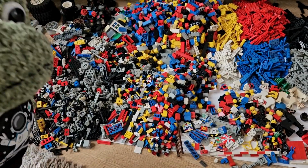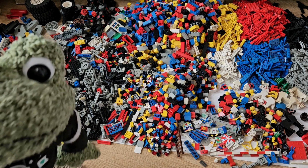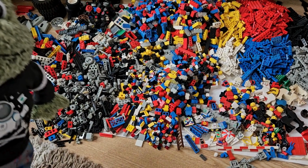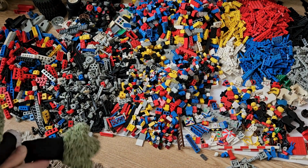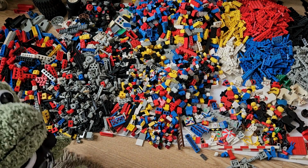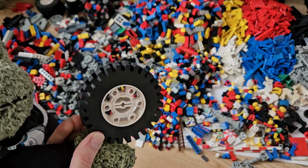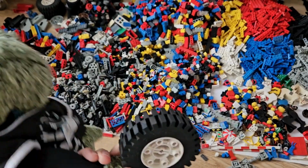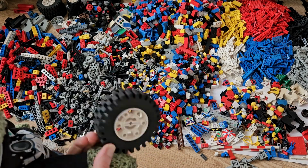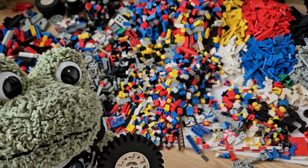Here we are. So, it's all sorted, and it is looking good. So, as I was telling you, lots and lots of techniques. So, what we've worked out is this wheel. We've only got three of them. Bit of a nuisance. So we've got three of these wheels. We've ordered another one on eBay.